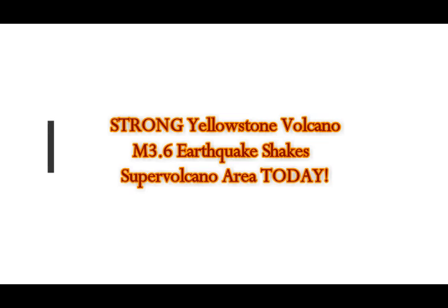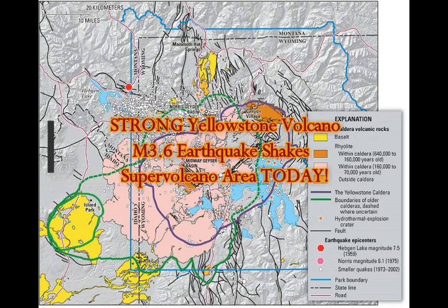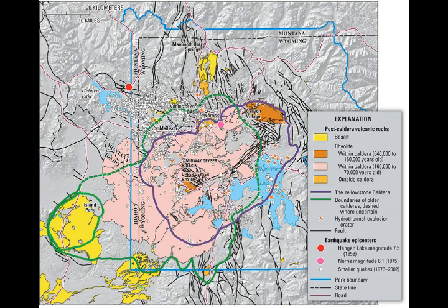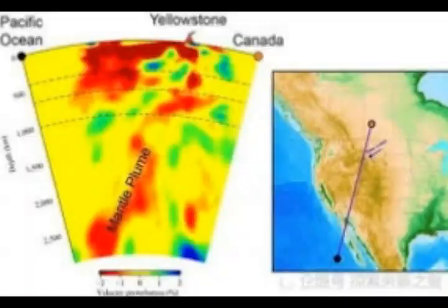Strong Yellowstone volcano: a magnitude 3.6 earthquake shakes the supervolcano area today. We're going to take a look at the map. This is the caldera that we have here. It's the northwest portion of Wyoming, stretching into Montana and Idaho. And we'll take a look at the map having to do with where the mantle plume comes from that feeds Yellowstone. This is the second largest supervolcano of the world.